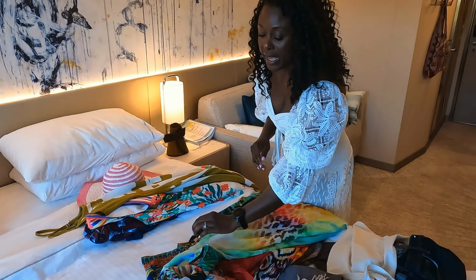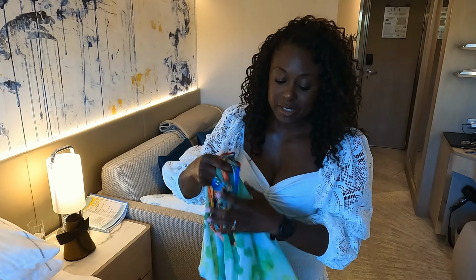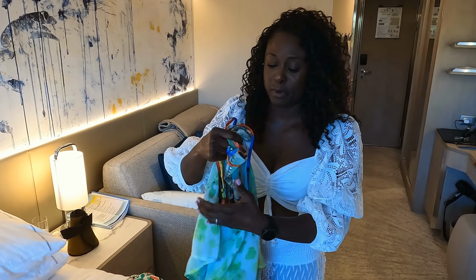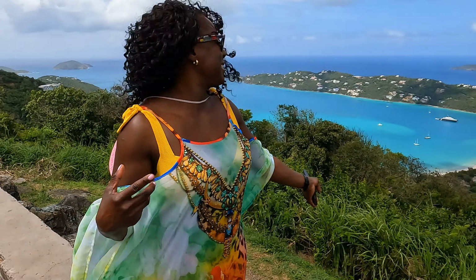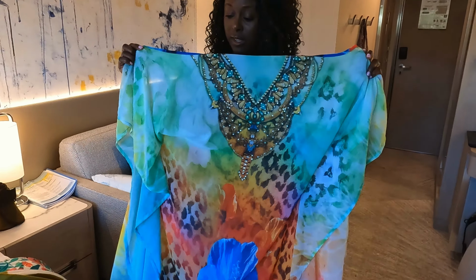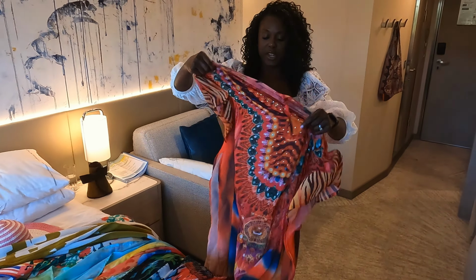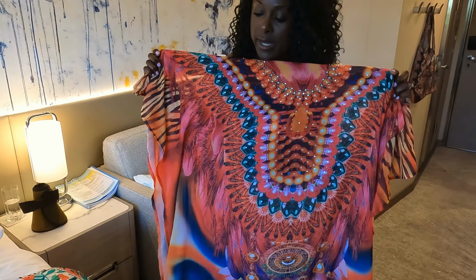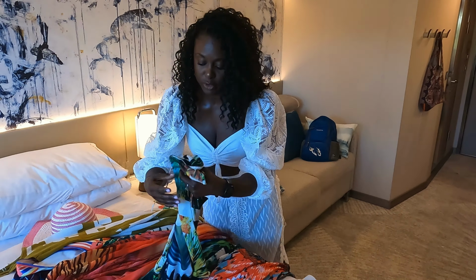And then for the daytime, really, it's the Caribbean, so keep it light, keep it cool, keep it easy. So I brought some cover-ups. About 6 or 7, I think, is perfect. I brought this one, and actually I have 2 like this. This is one color, and the second one is this one, more reddish tones. But perfect, I love these. I get so many compliments from others, but they're beautiful.